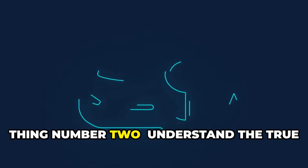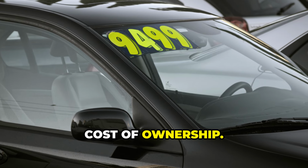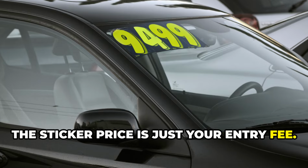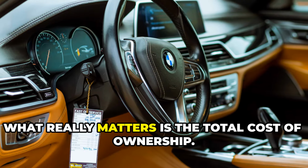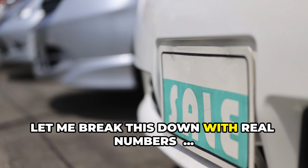Thing number 2. Understand the true cost of ownership. The sticker price is just your entry fee. What really matters is the total cost of ownership. Let me break this down with real numbers.